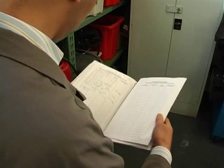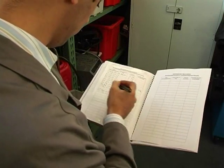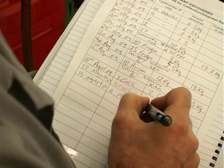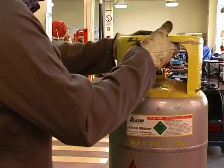Records must be kept. Ensure you complete the form showing how much refrigerant has been recovered and has been returned to a wholesaler or Refrigerant Reclaim Australia.